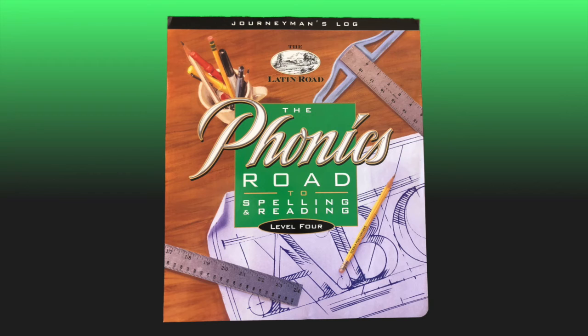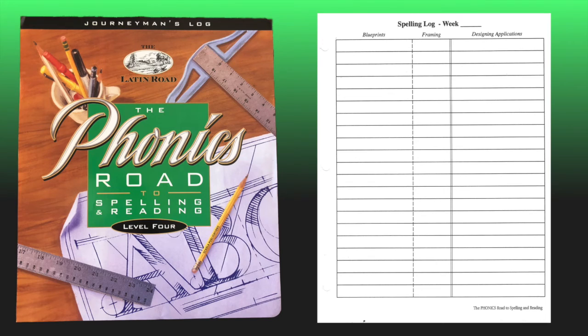The second binder in this curriculum set is the Journeyman's Log for the student, including 3 sections. The first tabbed section is the spelling log, containing all the custom paper needed for the entire year to record the new spelling words as each one is taught and analyzed, along with framing notes and designing applications.